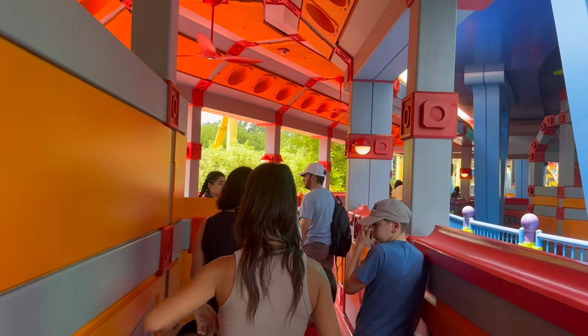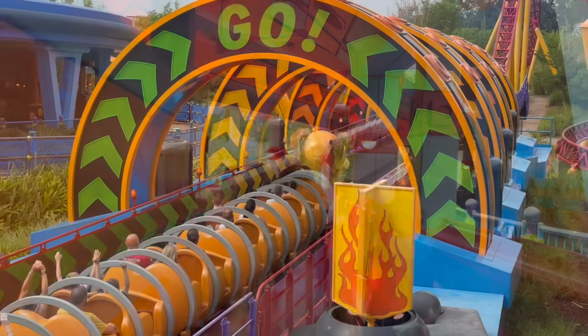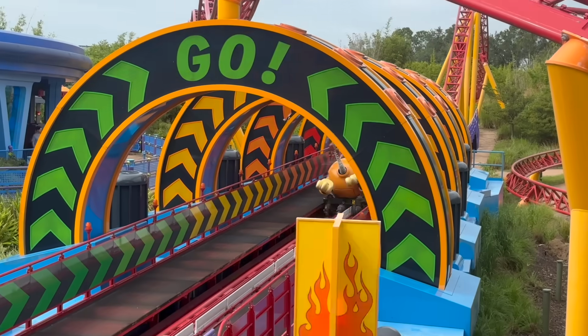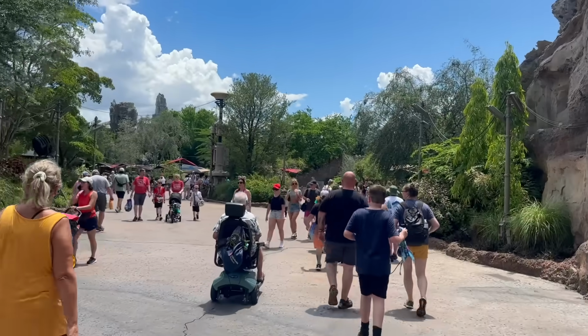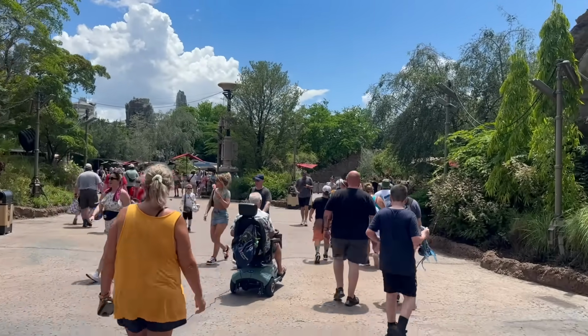Now, Multi Pass prices fluctuate daily, but Disney's resort guests can purchase them 7 days before their hotel check-in, while all other guests purchase them 3 days before. Along with getting Multi Pass in advance, you can also choose 3 Lightning Lanes in advance too.